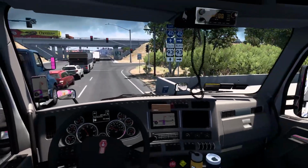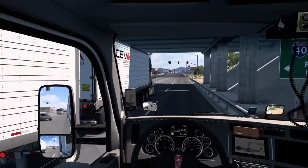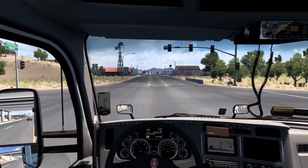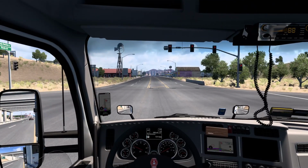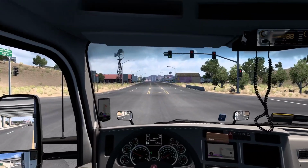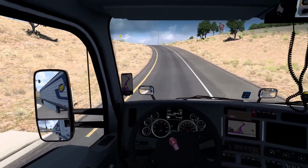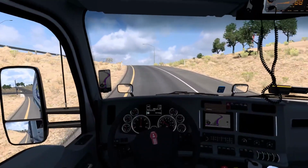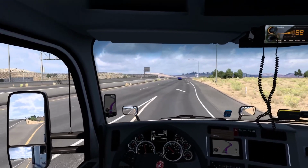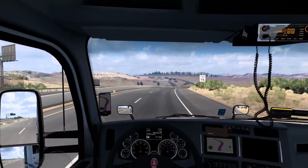Looks like there is a car crash up ahead. We're just gonna casually go by. Man, that sucks. Cascadia hit a sinkhole. That really sucks. Just imagine getting off of the highway, you're about to deliver your load, and all of a sudden the ground buckles and you get stuck at your destination. That would stink.